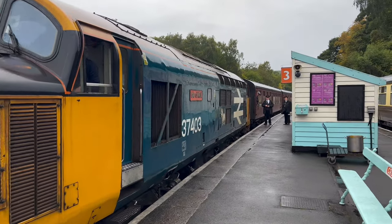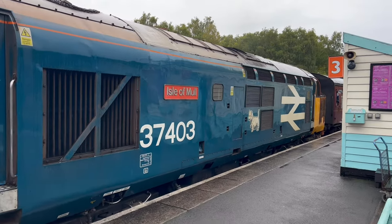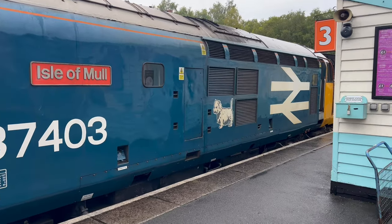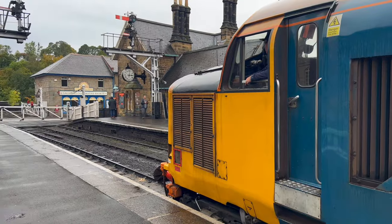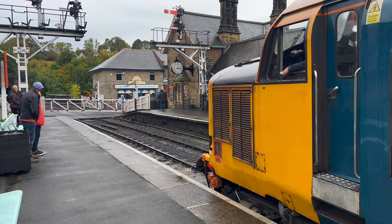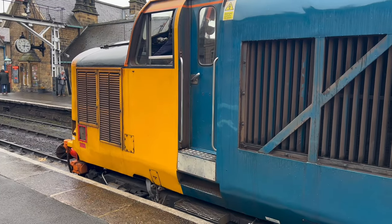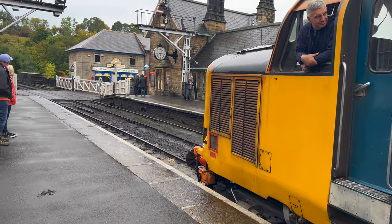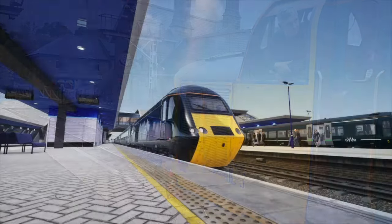The Isle of Mull Class 37 is here. This isn't what we're actually going on, by the description, but we're at Grosmont Station. We're just waiting for our train to come in. The gates are now opening, ready for this 37 to leave. We're going to look in the engine sheds a little bit, and then we're going to wait for our train to come.